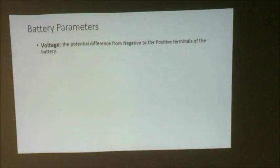So the first thing we all know about is voltage, and we know that voltage is the potential difference between the positive and negative terminals of the battery. If we were to put a voltmeter on here now, we would measure a relatively high voltage. If we put the battery under a load, that voltage will drop. And that's the nominal operating voltage of the battery, and that's the voltage that we're interested in.